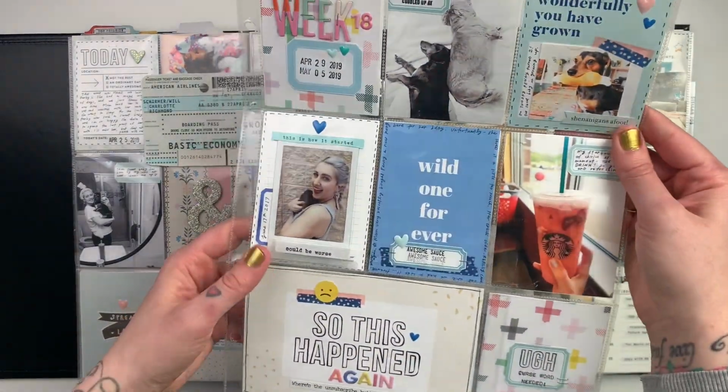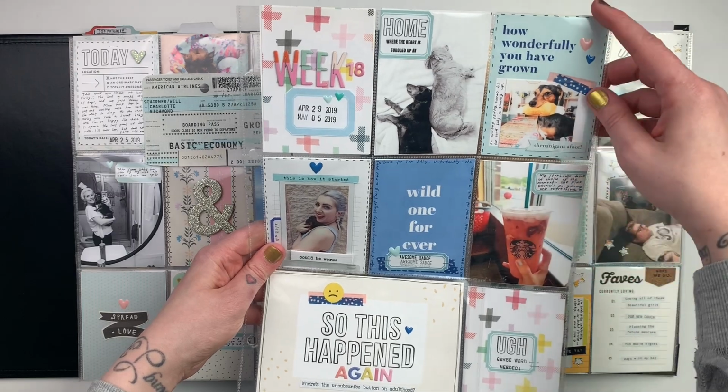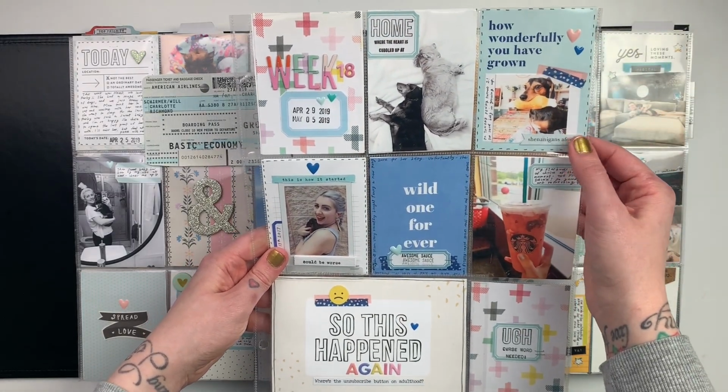This is definitely Citrus Twist, and I remember I saved this card, How Wonderfully You've Grown, for Penny's birthday.